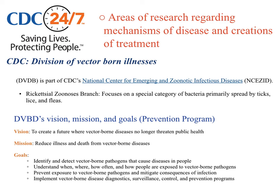So, some areas of research regarding mechanisms of disease and creations of the treatment. The CDC's Division of Vector-Borne Diseases, they're very familiar with RMSF. DVBD is part of CDC's National Center for Emerging and Zoonotic Infectious Diseases. The Rickettsial Zoonoses Branch focuses on a special category of bacteria primarily spread by ticks, lice, and fleas. DVBD's vision, mission, and goals are to create a future where vector-borne diseases no longer threaten public health. The mission is to reduce illness and death from vector-borne diseases. So they're trying to prevent, I guess, ticks even having this disease, let alone spreading it.